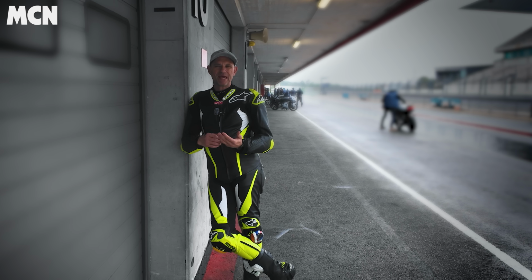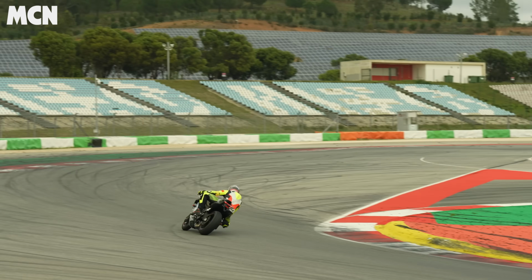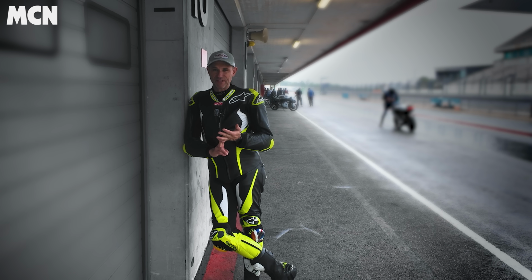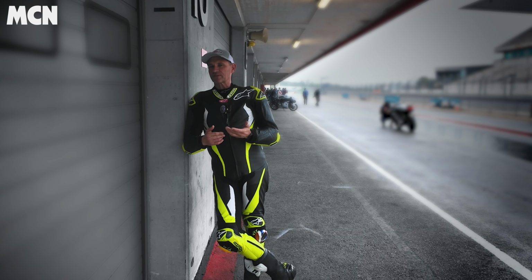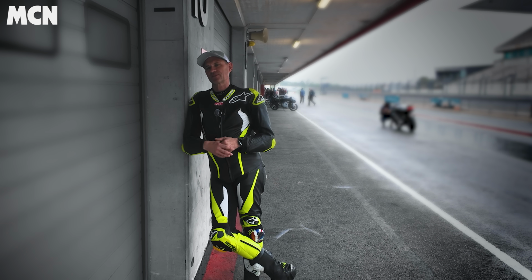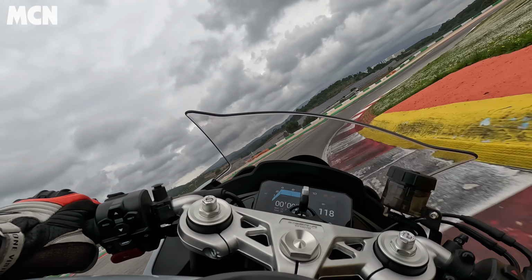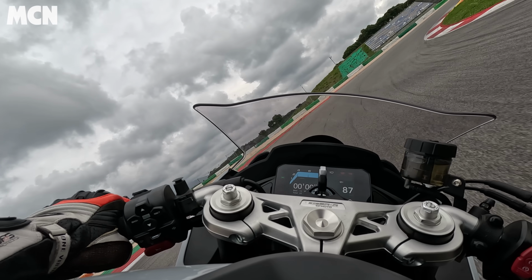In terms of how it compares to the competition, the CBR 600RR, the ZX6R, F3 800, Panigale V2, Yamaha R9, it's there or thereabouts. All of those bikes are going to have the legs on it in terms of outright power. So if you're looking for absolute lap times, you might want to go for one of those bikes, but you're going to be spending a lot more to get that extra speed.